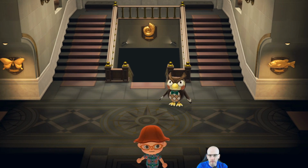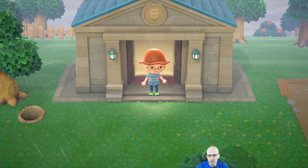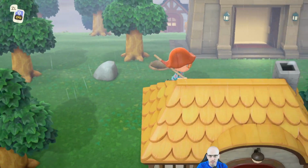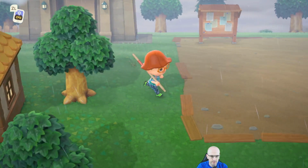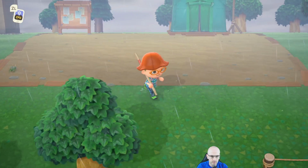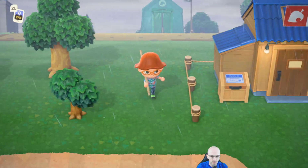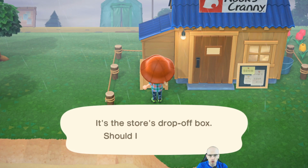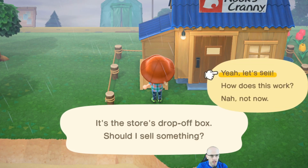Ooh. Maybe that's what we need with the art. Is buy it from Red and donate it to the museum. I'm not going to put it in my house. Let me just sell what we've got so far. Should I sell something? Yeah, let's sell.